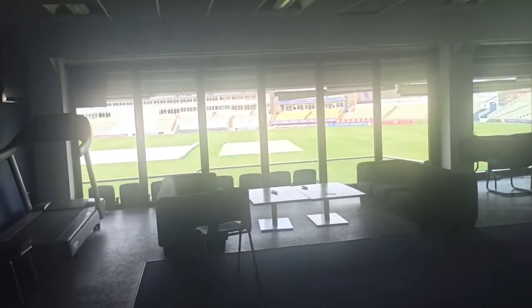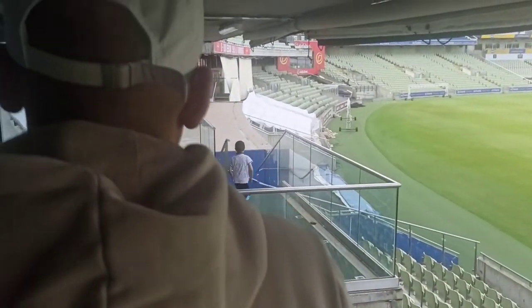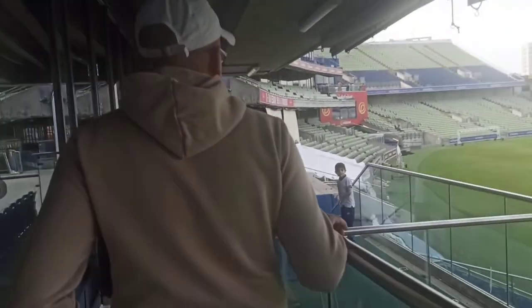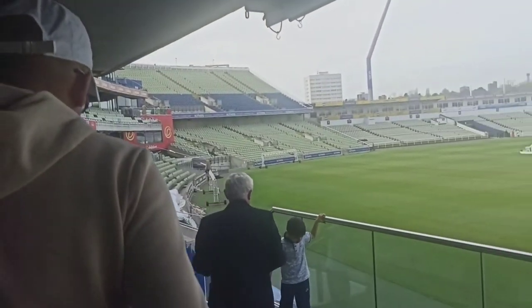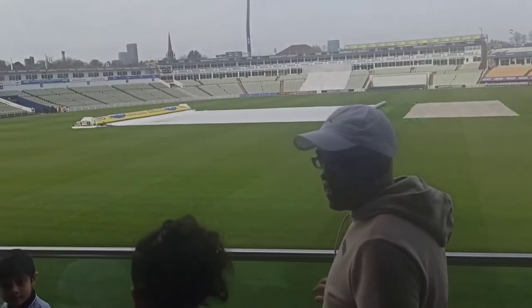The away team balcony. The umpires come out of there, the players come out of this one here. This is a balcony where the umpires come out from and the players from that side. This is where they come out from, okay? Yeah. They go back in there when they get out.